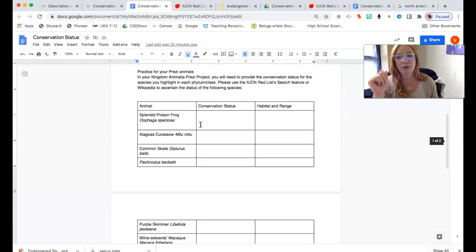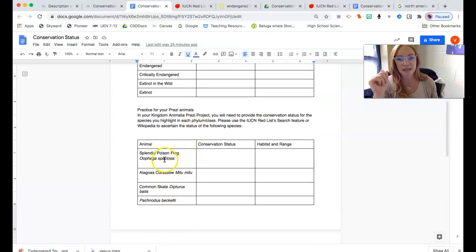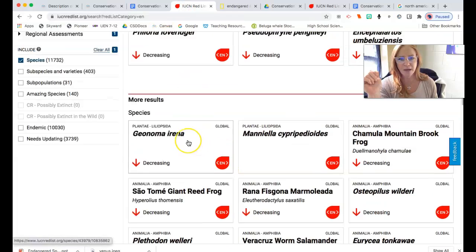Second part, you're going to then search for these species that I've given you, and I would like to have you practice your conservation status and habitat and range acquisition. So these are the things that I'm going to have you be adding onto your Prezi. For each animal group that we study, you need to find an example species of that class in each phylum. So you're going to need to tell me its conservation status and its habitat and range. So I would like you to search these guys and tell me what that means, and here's how you will know. I'm just going to pick a rando.